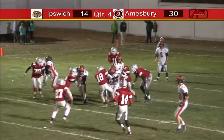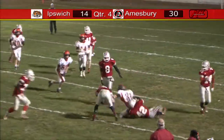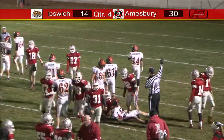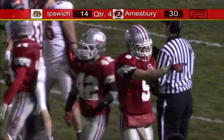Hand off to Gillis in the backfield. Gillis has got some room. He's hit, breaks a tackle. Gillis still on his feet, driving forward, loses the ball. And yes, it's going to be picked off by the Indians as Gillis was hit by three Indian tacklers.